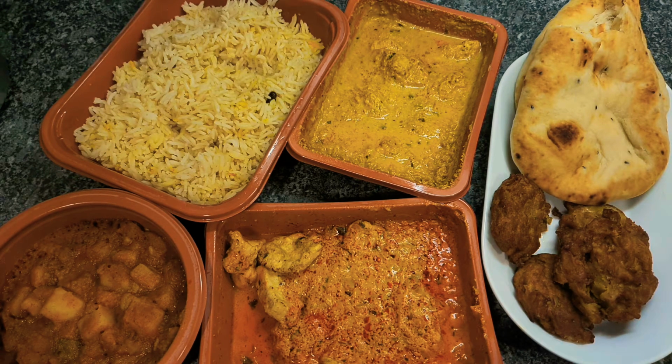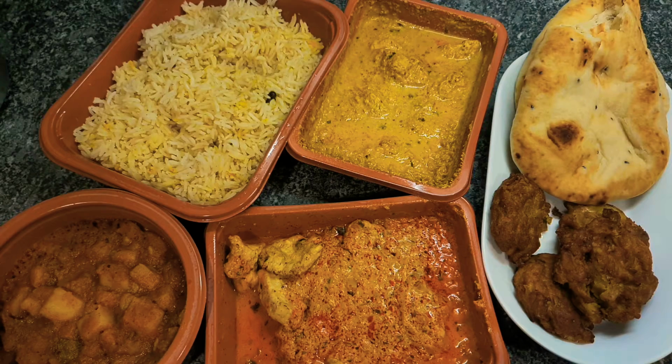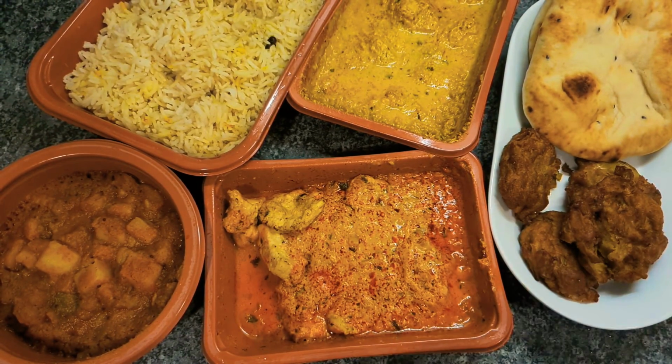A little bit chewy. Not bad, not bad. Yeah, a little bit chewy. So this looks nice and vibrant, doesn't it? The chicken tikka masala. You've got some oil split. Could do with a good stir.